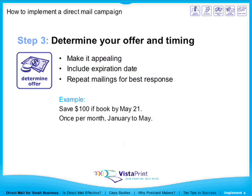Step 3 is to determine your offer and timing. Remember that the offer must be appealing and should include an expiration date. Also, it takes a number of communications to get people familiar with your company, so plan for repeat mailings. Back to the landscaping company. Examples would be, I'll create an offer to save $100 if customers book by May 21, and I'll send one mailing per month from January to May.